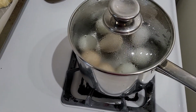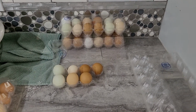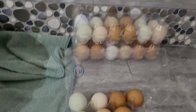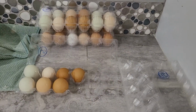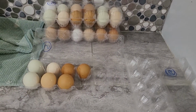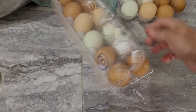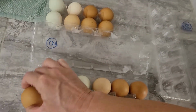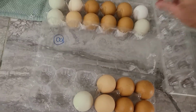Also, right now I'm boiling some eggs to make some egg salad. Yes, eggs are on my mind, and my hands are full. So this is how I keep track of them and keep eating them in order. Each of these trays, I've written the number, and you're supposed to use them from number 1, counting on. And then after I've used some, I just start transferring them. And that way they stay in order.